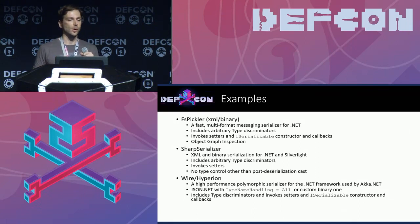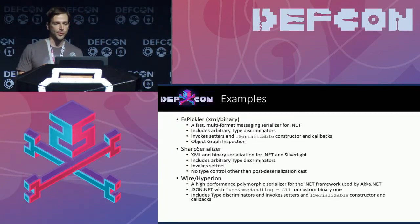For example, FsPickler or SharpSerializer are .NET serializers that work not just in the .NET Framework, but also in .NET Core, Silverlight, and Windows Mobile Phone, for example. So developers may choose them instead of the native one because they are suitable for their needs. And all of them include type information by default. They invoke setters, and they perform either no type control at all or just object graph inspection, so the attacker may need to find these entry points.